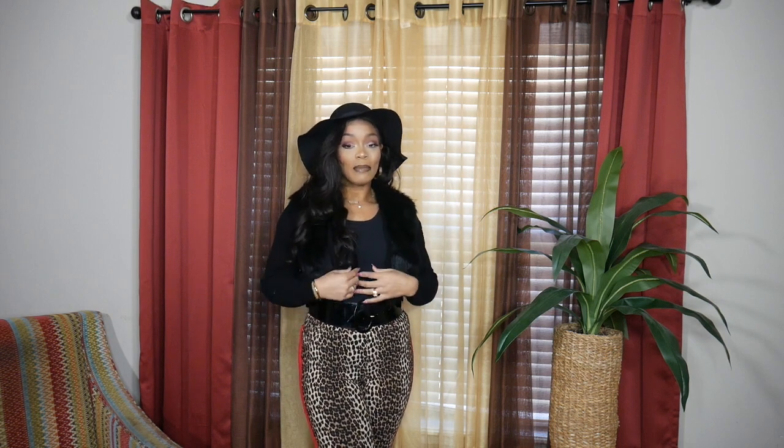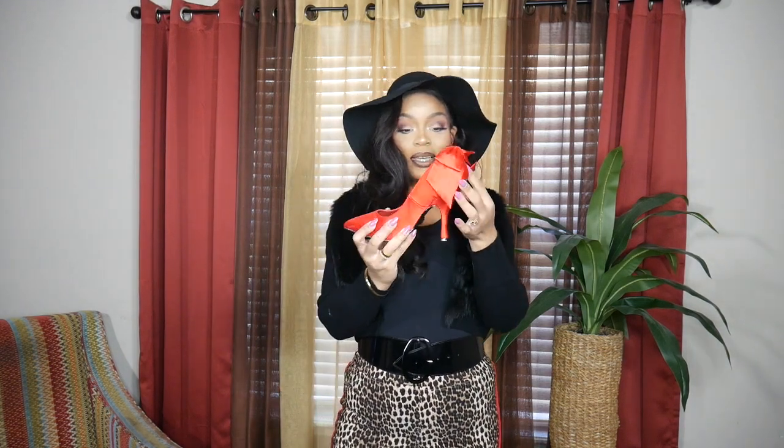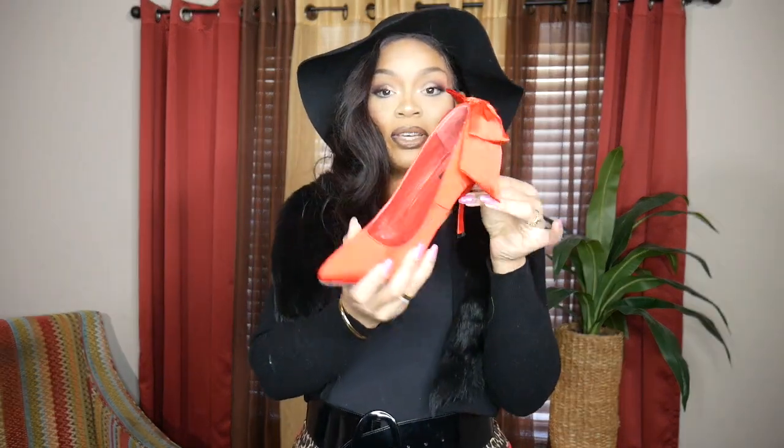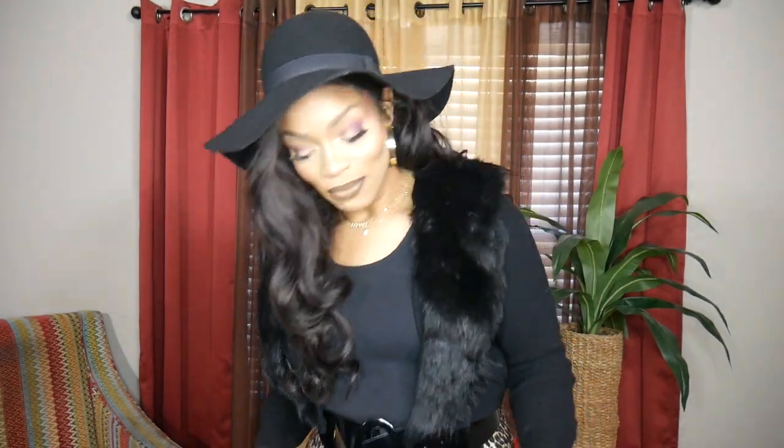Love this. The only thing that I'm wearing that is not thrifted is my bodysuit. It's from Kohl's. This hat is from Value Village thrift store. I think I paid $1 for this hat. And then my shoes, oh, y'all can't see the shoes. I thrifted this from the Goodwill years ago. So this is the shoe that I'm serving today. This is just a little satin vintage moment and I love it.